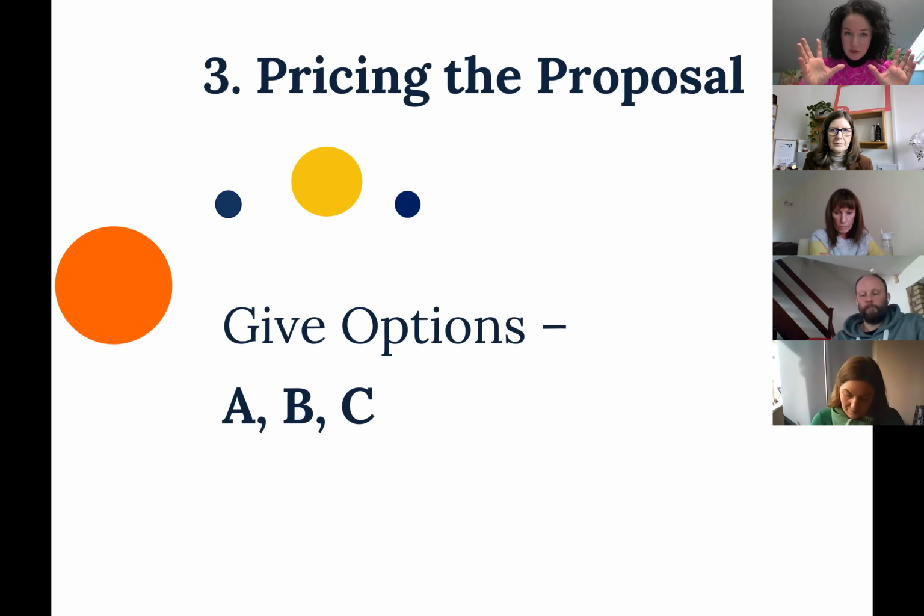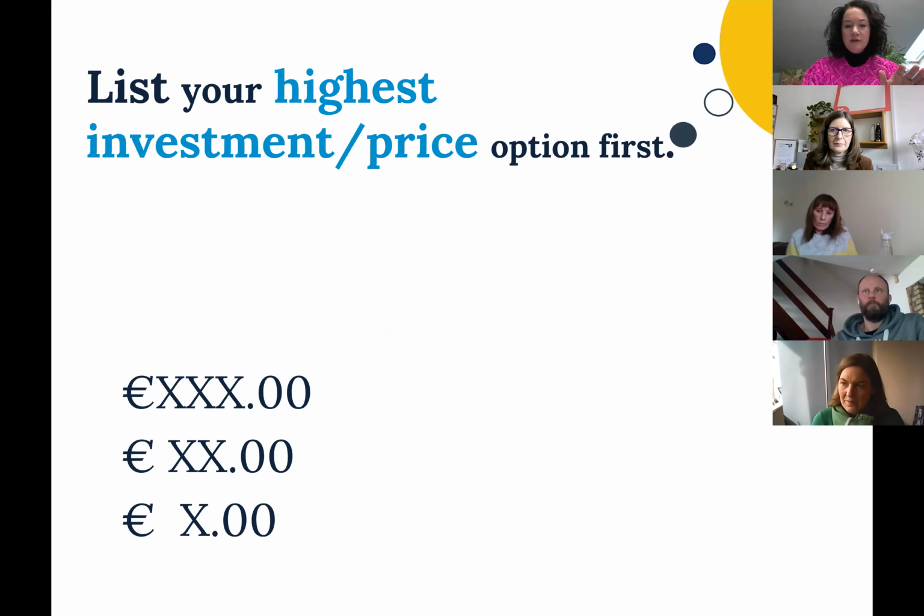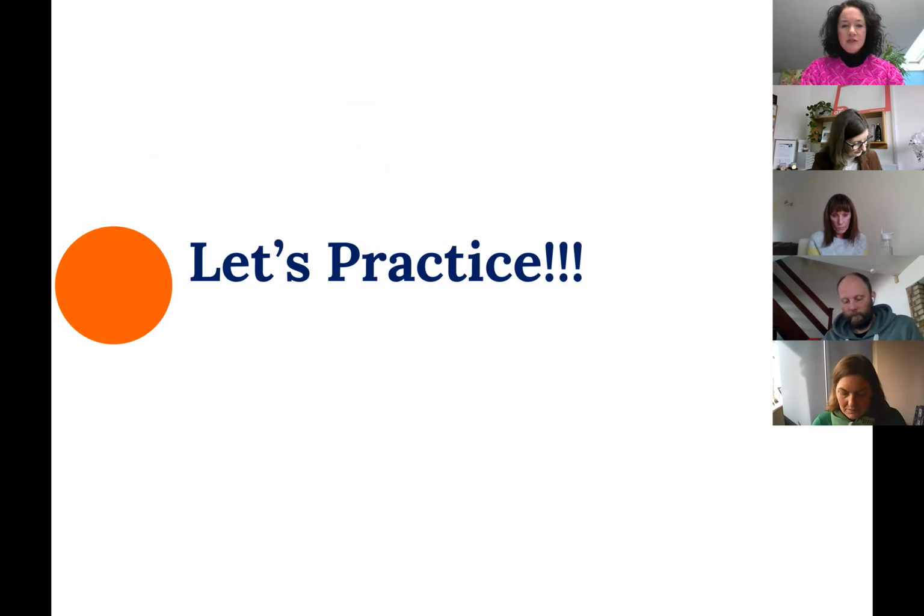And again, this is for the larger pieces of business, and you ideally give your highest investment price first, because if they're going to have that moment of, it's a bit more expensive than I thought, you want that to be on your higher value product as opposed to your lower value product. Okay. And it'll help you with negotiations as well.